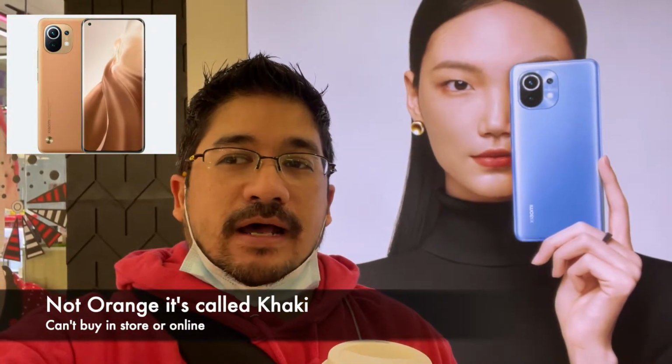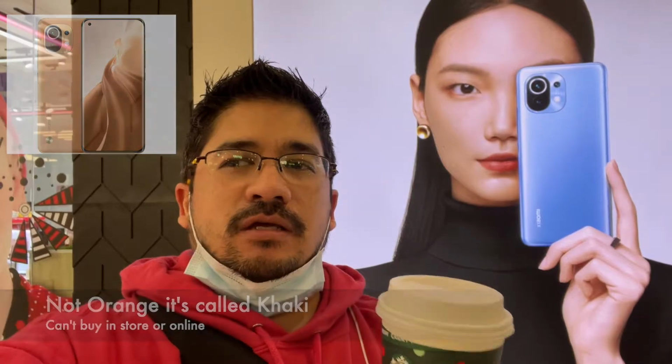All right, guys, so that was the first look of the Mi 11. Right now, currently in the store, I cannot buy it. I can reserve one, but the only color they have to reserve right now is the blue and the black. The rest of them are sold out. The orange is not available right now. They say it comes out during the second wave or second unit when they get sold out. So you can't even buy the orange one right now.